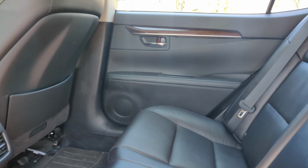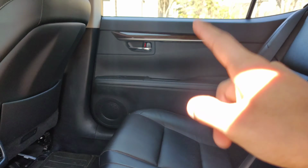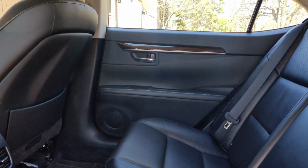And looking at the rear room in this vehicle, as you can see, the door panel is obviously going to be the same as it is in the front.